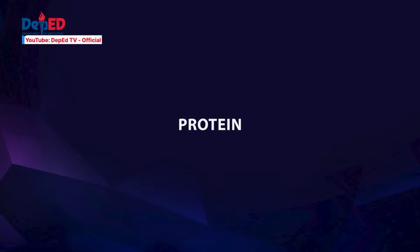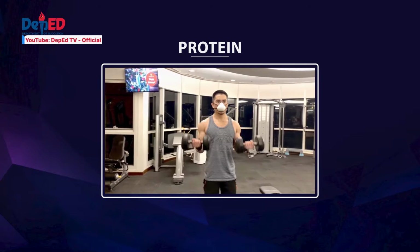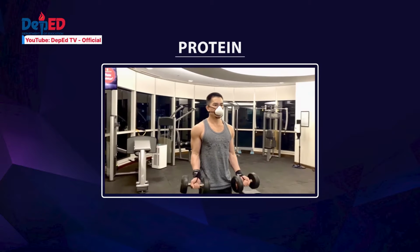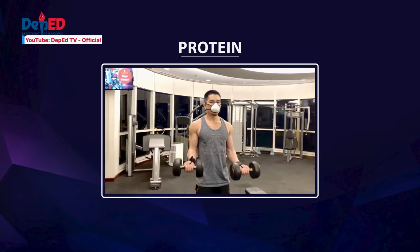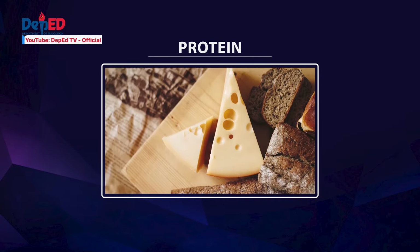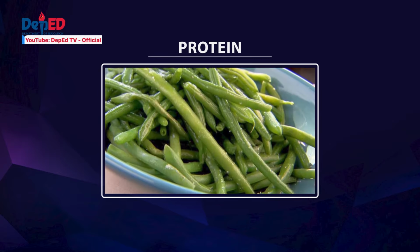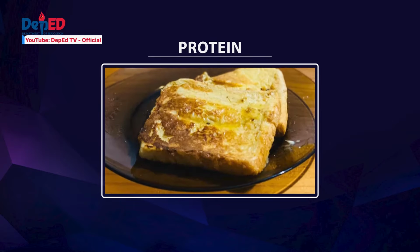Protein. Protein is a vital nutrient required for building, maintaining, and repairing tissues, cells, and organs throughout the body. Good sources of protein are fish, poultry products like chicken, dairy products such as skim milk, cheese, and yogurt, beans, nuts, tofu, and soy products.